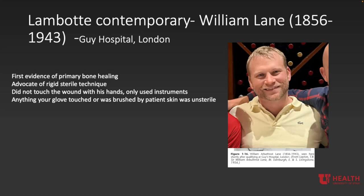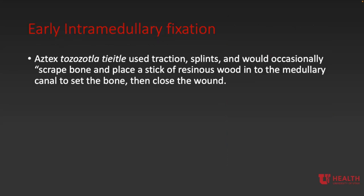Really interesting. So William Lane is the first to have a patient that had observed primary bone healing, because one of the patients died distant to the fracture, and they took down his fracture site, and they saw that his plate and screws were in place and that the bone had healed without any evidence of callus. So that's the first kind of clue that there's a different way for bone to heal.